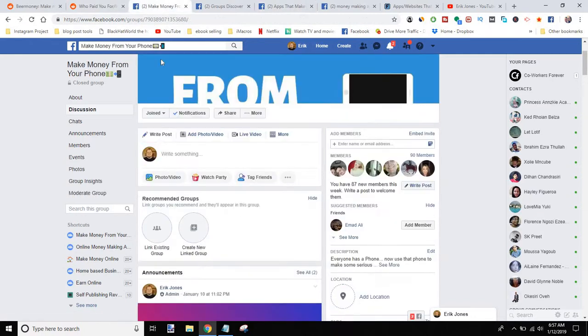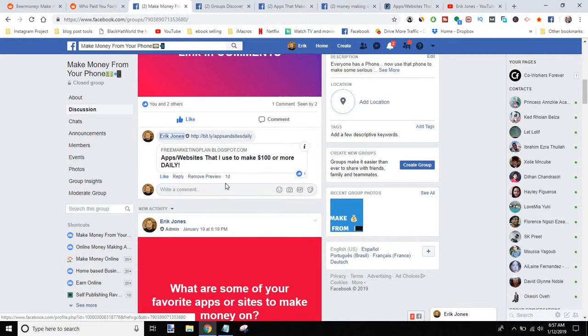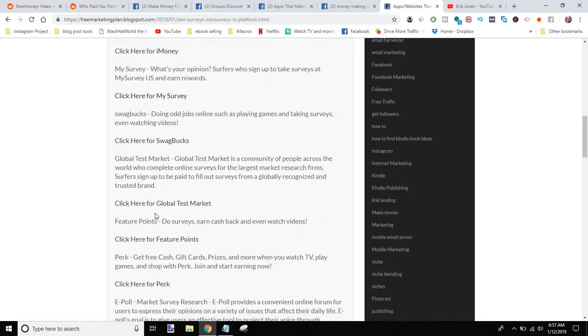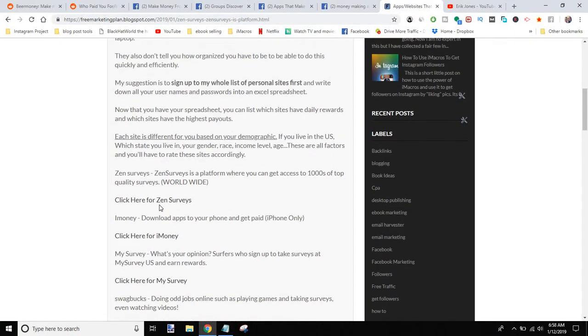In my Facebook group, I have a pinned post that says here's the list of the apps and the sites that'll make you daily $100 or more. Comment is in the link. And this is just a simple Blogspot blog. It's a free blog, and it has my list of the top 30 sites that you can get apps and surveys to make that kind of income.